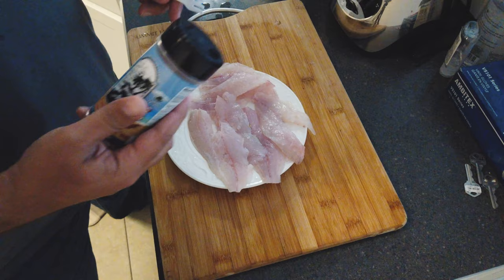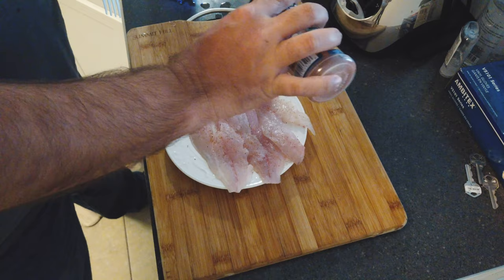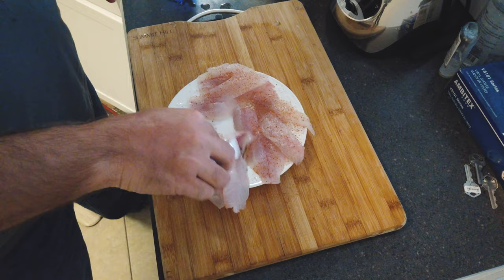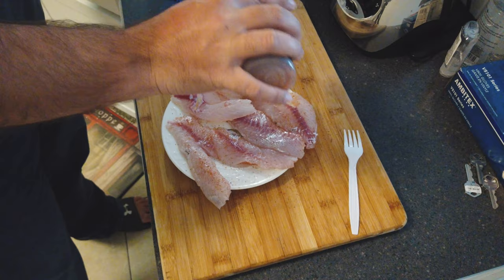Alright, so for the seasoning, we're just gonna keep it simple with some Everglades seasoning. The fish and chicken one, I'm just gonna sprinkle that on top of there. A little bit of flavor flav. Make sure you get it on both sides. And make sure you get that good stuff all over the fishies.